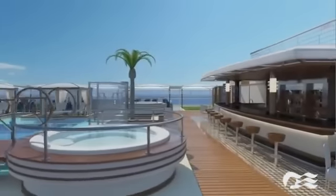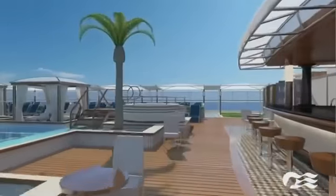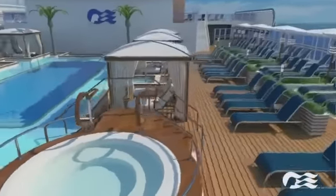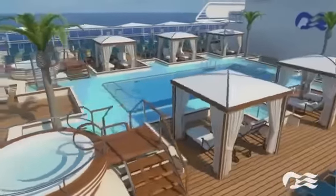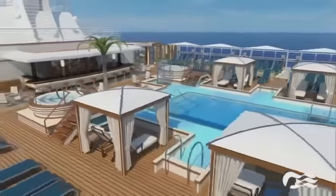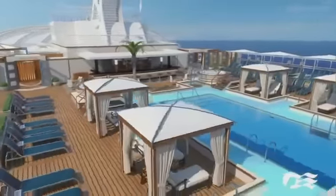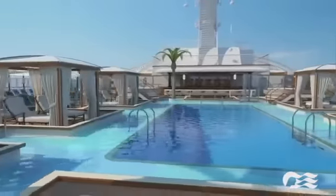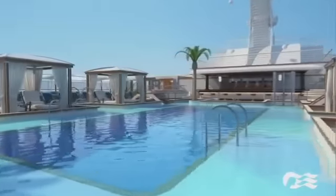While we have pools on our other ships that are exclusive to adults, the retreat pool on Royal Princess will offer more space, more seating, and new retreat cabanas that can be reserved for an enhanced experience, with optional picnic baskets featuring an assortment of delicious items, including fresh focaccia sandwiches, cookies, and a bottle of wine, all served by your own dedicated steward.